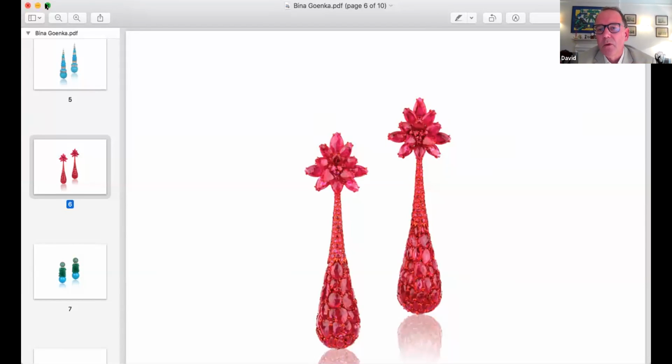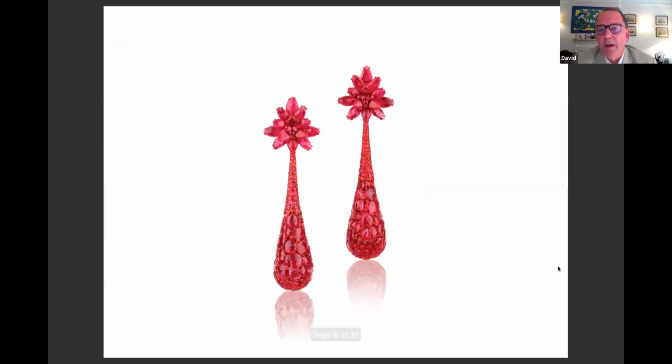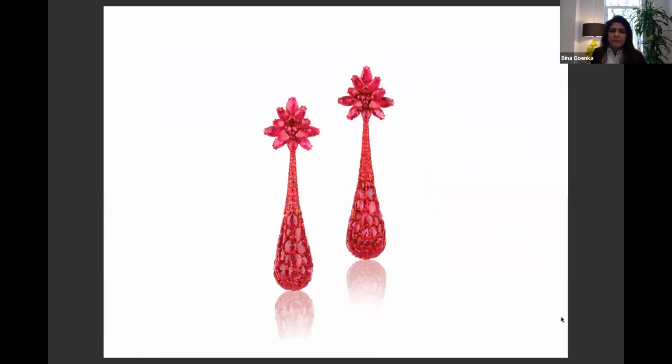Starting with Bina, tell us a little bit about your favorite gemstones, and about the picture that we're seeing here. My favorite gemstone is a Paraiba. My second favorite is rubies, and then emeralds, and then pearls, and so on and so forth. Even amber, I love everything. And I love combining different materials with different color, and that's my space.